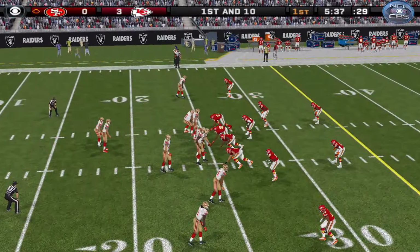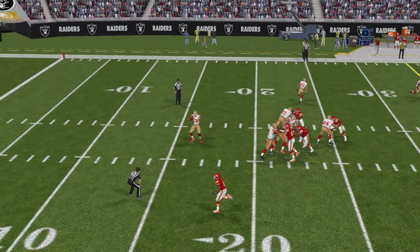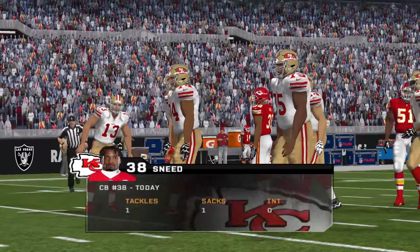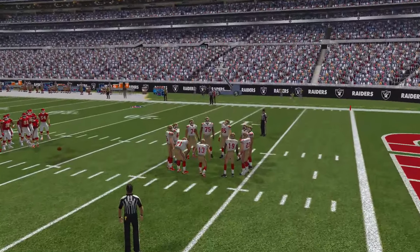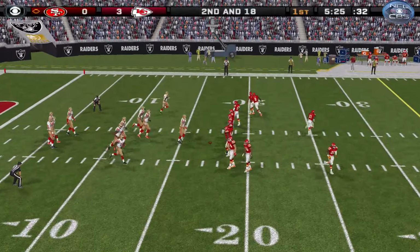First and 10. Using split back. Dropping back to pass on first down. Closing in and sacked. Great effort that time, John. He's clearly one of the best in the league. Yeah, he's one of those guys who's been playing for a while now. And let me tell you, he might never be better than he is right now. Now they're looking at second and long after the sack.